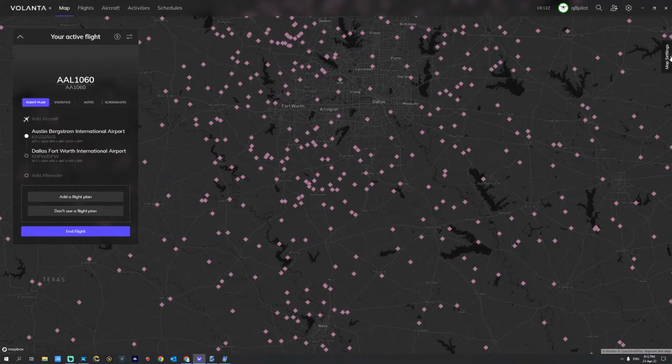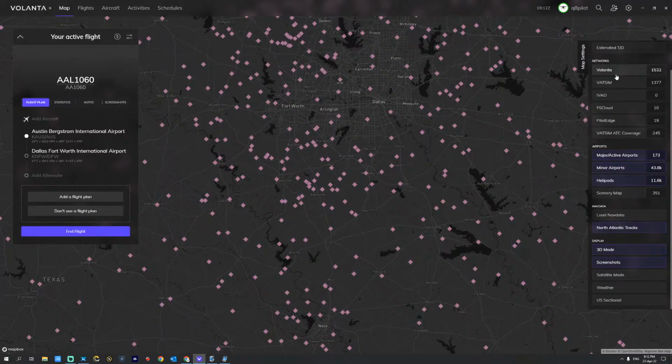So the map settings. One of the things you can do is select the network. You can select the Volanta network, and you can see the aircraft here. Of course you can click and know exactly where these guys are going. You can click on VATSIM, you can click IVAO. I'm not sure why it's showing 0 there. FS Cloud, all of that good stuff. We're going to remove all of these today. And major active airports, minor airports. Again, you can really customize the map to your liking, which in my view is a very good feature.